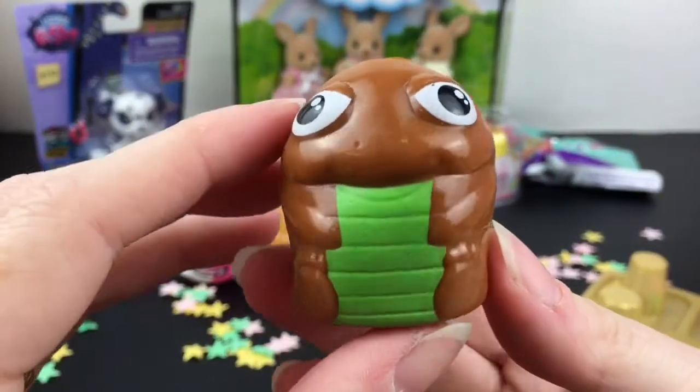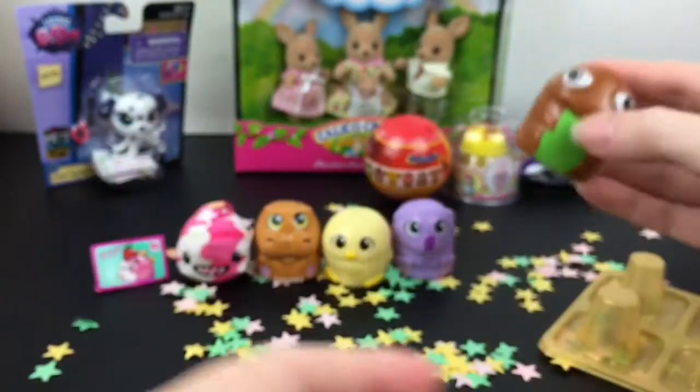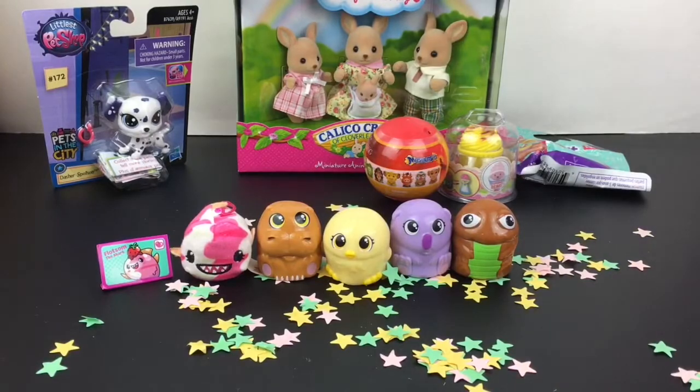Ooh, his eyes look very, very serious. But he has a cute little shell. Okay, those are fun and quite inexpensive. I found those at the 99 cent store.